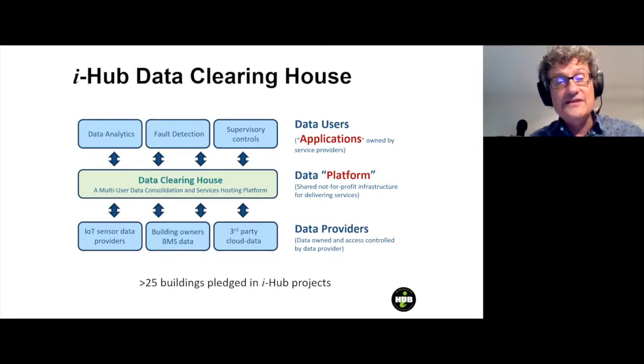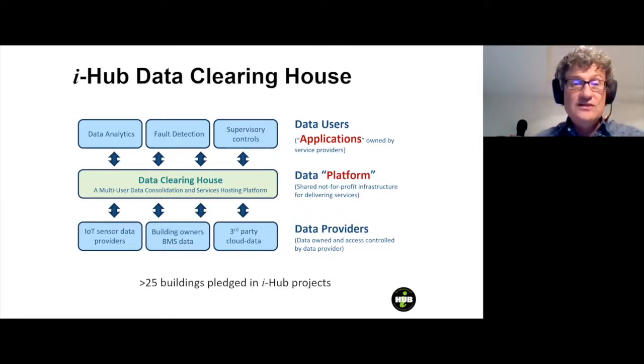Our way of looking at this is that data is in fact kind of the glue that enables demand response providers to engage with the building owners, because you can't manage what you don't measure. And until you've got that transparency of data flowing, there is no game to be played. So what we've been doing in the Affordable Heating and Cooling Innovation Hub is creating what we call the Data Clearinghouse, which is a multi-user data consolidation platform that can host what we call applications on it to enable things like demand response.